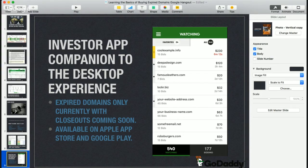So the app allows you to extend your participation in expired auctions that you're already involved in. You need to go to your computer first, and you need to either watch or bid on names from your computer, logged in at auctions.godaddy.com. Once you do that, all those names will transfer over to the app. You can't search for new names currently on the app. We're going to add that at some point in the future, but right now it's just a companion to the desktop. So you need to start by looking at the desktop, go through your advanced search, watch your names and bid on them, and then from there you can take anything with you on the go with the app.